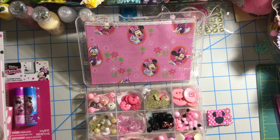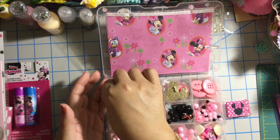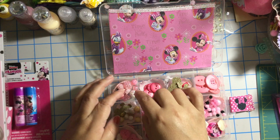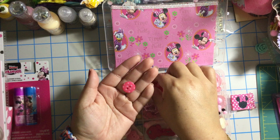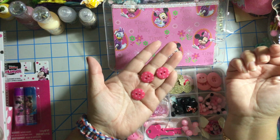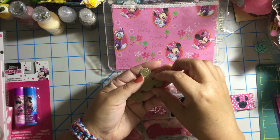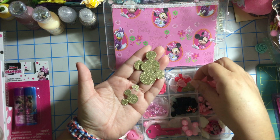Her birthday is July 21st, and she loves dark chocolate. Thank you, sweetie. Thank you, thank you. And look, she shared with me some beautiful beads in pink, black, and these beautiful white ones. And then she shared these cute buttons. Look at these buttons. It has the stars on it. Super cute. And then we have some cut Mickey Mouse heads, glitter paper, different sizes. Thank you very much.